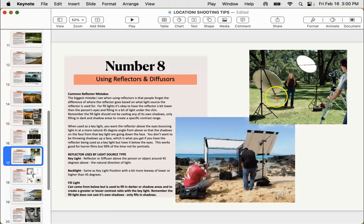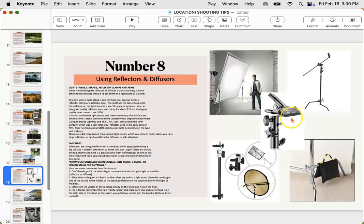So you also need to learn how to use reflectors. Reflectors are good, and I have a ton of reflectors and diffusion panels that I use, but you might want to look at getting some tools to help you. A C-stand is going to cost you about $100. These are clamps that cost you about $15. These are from a company called Neewer. They also make little clamps like this, which I wouldn't recommend, or arms that you see.